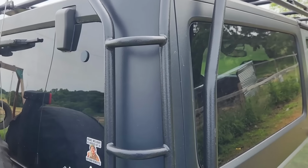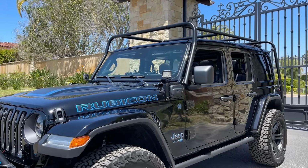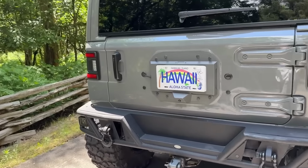With one, your Wrangler becomes a rolling base camp. We're into the top 2 now, and this next one is the upgrade Wrangler owners obsess over more than anything else. Almost every person who does it says the exact same words afterwards.